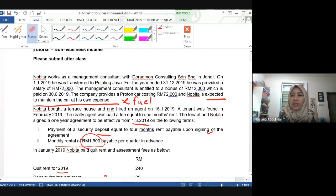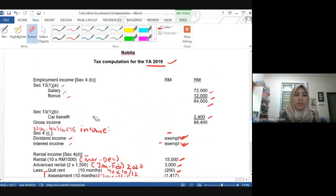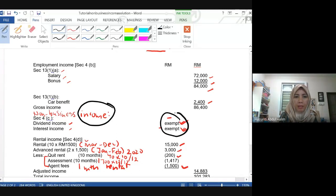The word is not exempted, Haikal, for penalty. Penalty is not allowed. Here, exemption is only for income. What we have here, all of this is income. Income, yes, we can use the word exempted.